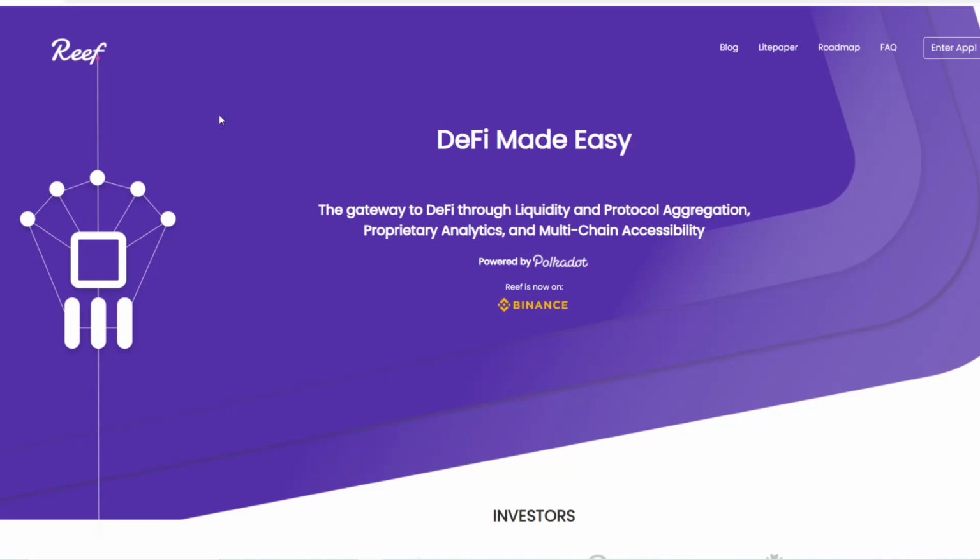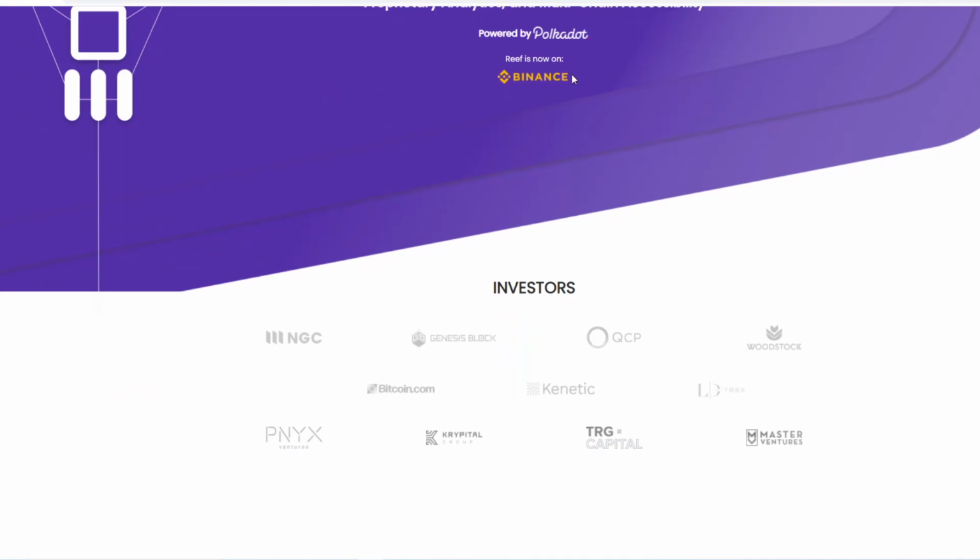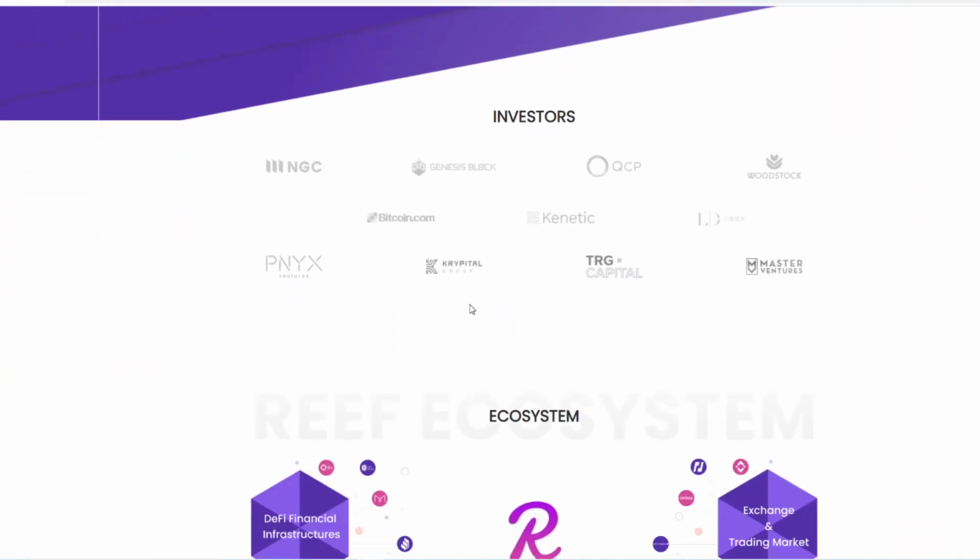So, okay, cool. Reef: DeFi made easy, the gateway to DeFi through liquidity and protocol aggregation, analytics, multi-chain, powered on Polkadot. We are seeing a lot of new projects that have been onboarded that are utilizing Polkadot in their stack. Reef says it is now on Binance, so they've been listed on Binance. This is obviously a project that is already listed. This is not an early 1000x hidden gem that I found in my back garden. This is a project that people are aware of.